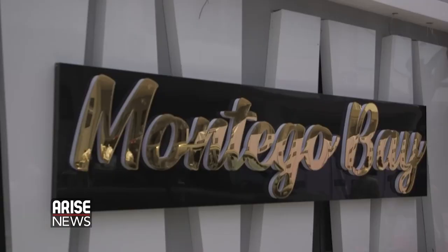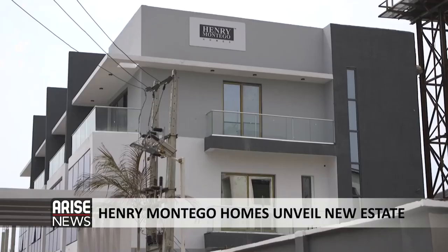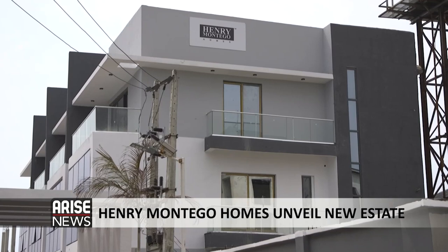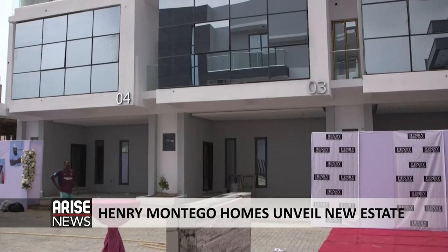Montego Bay 3, developed with the goal of providing affordable contemporary houses with a spread payment of 8 years, comes with a fitted gym, pool, children's play area, and green areas, among others.